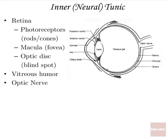Next up, the neural tunic, the most inner part of it. And it's neural because all of this has to do with sensing the light that's coming in and getting those signals to the brain. The most important part of this would be the retina. The retina is really what allows you to see. Now, of course, all those other parts I mentioned before, very important. But all those other parts could be working perfect, nothing wrong with them. But if the retina isn't working or the retina falls off the back of your eye, it doesn't matter how well your occipital lobe is working, the lens, the cornea, etc.